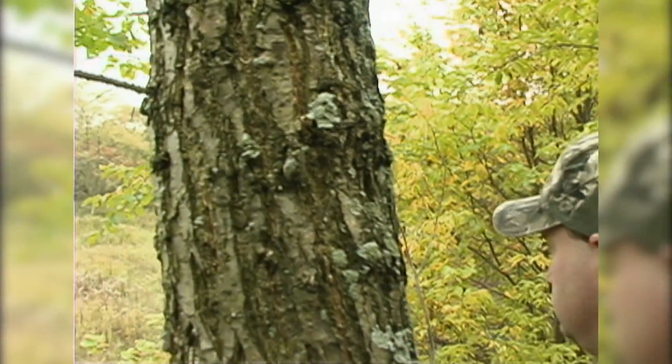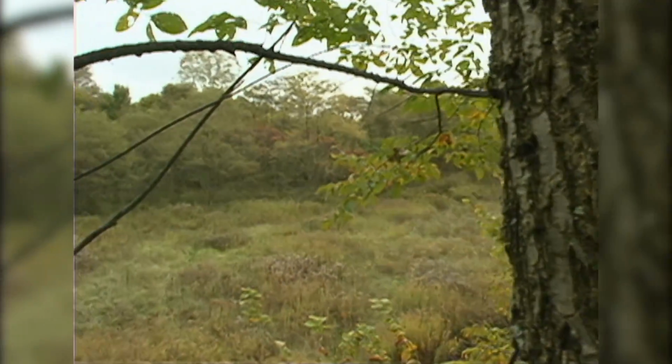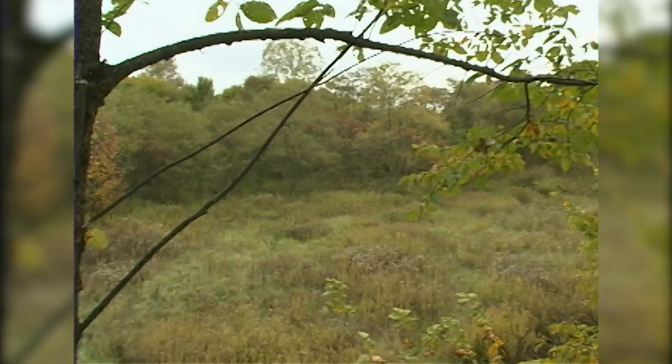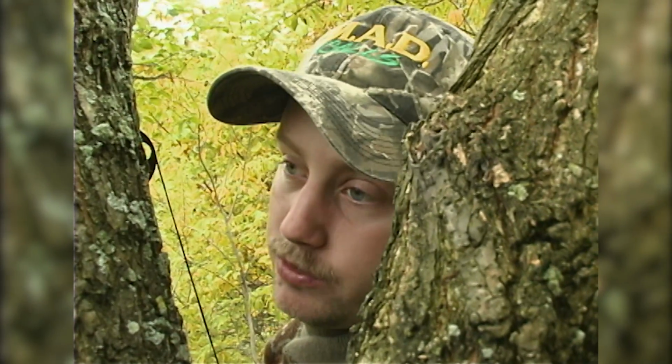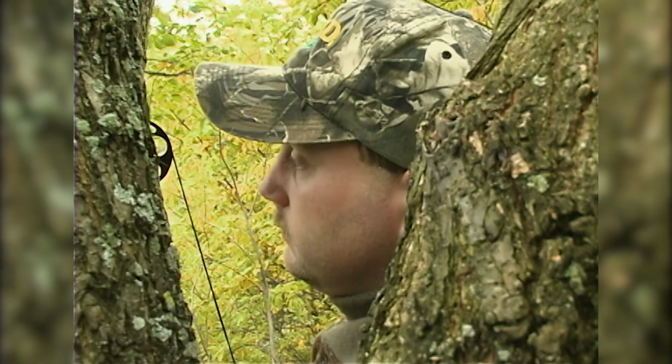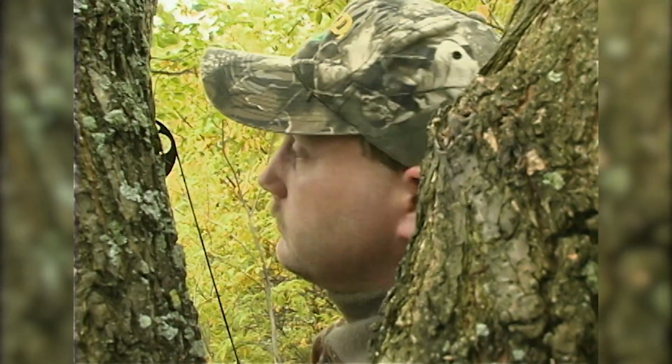I put this stand up yesterday, and I've seen him right here in this fence gap a couple different times, and I'm hoping this tree is so small it just scares me to death that he's gonna bust us. But it's the only choice I got. He's gonna be rutting here pretty quick and leaving the property, so I've got to try and do something now. I'm just hoping tonight that he comes off this hill and I can at least get a shot at him. So let's just hang in here and we'll see how it goes.